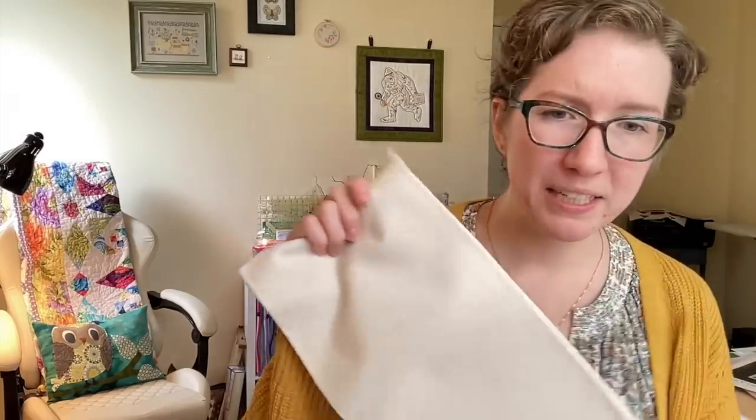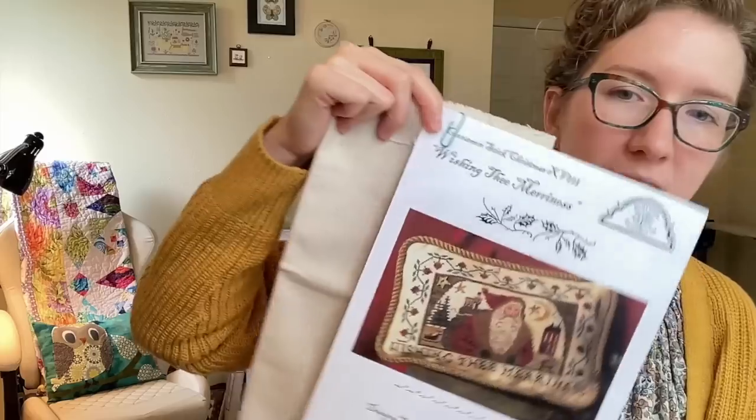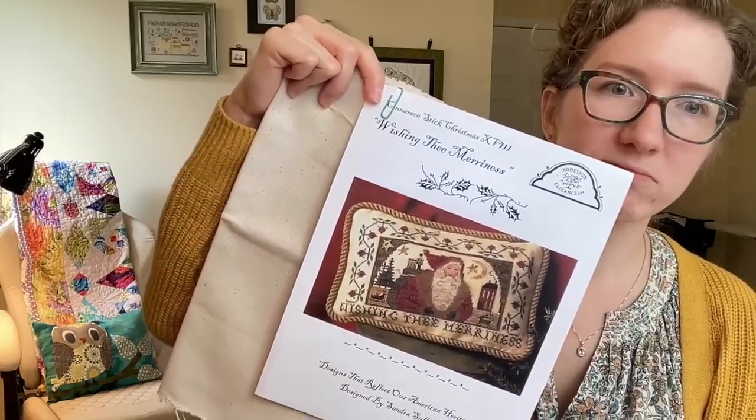I have this piece of even weave. You know, it's just oatmeal even weave. I think I might try to coffee dye it or something and stitch him on that. I love the texture of it. I think it could work. Yeah, found it while I was digging around for patterns and trying to identify projects.